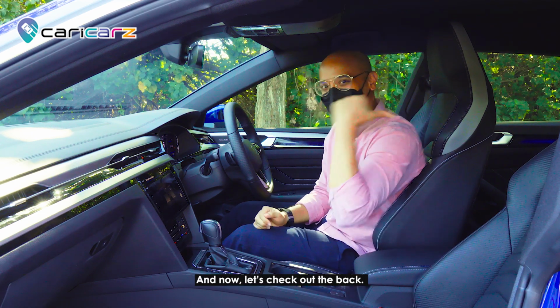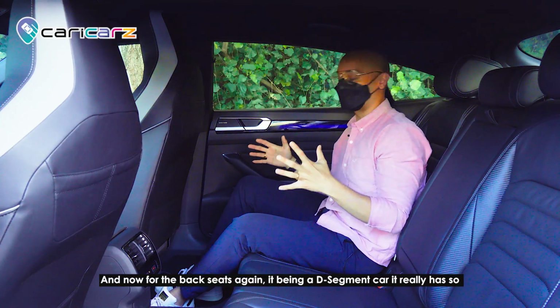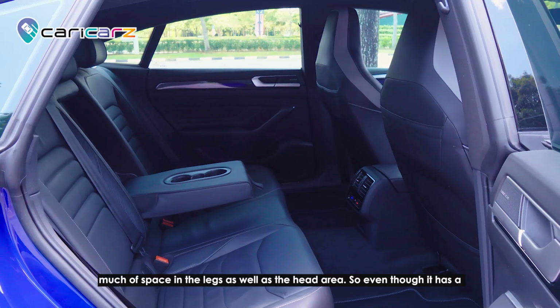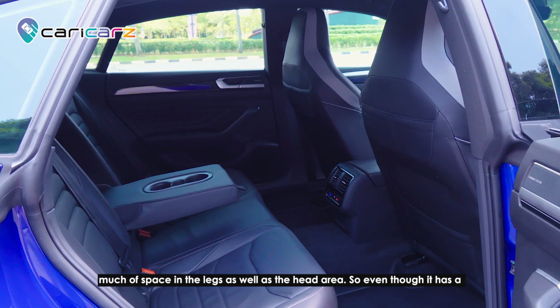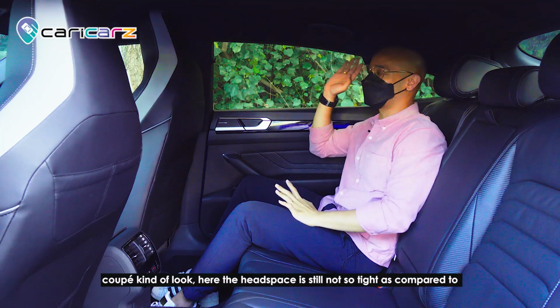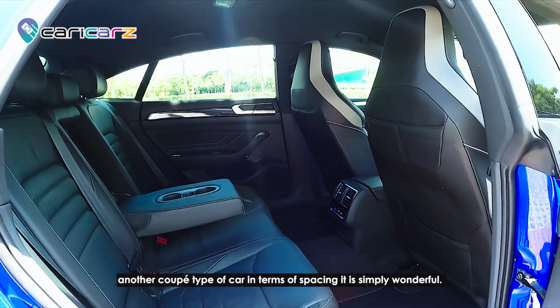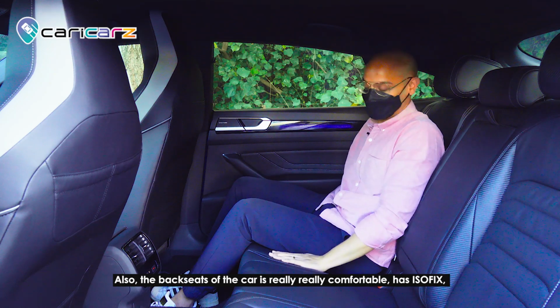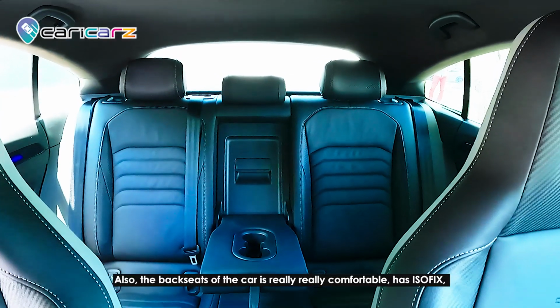And now let's check out the back. For the back seats, again, it being a D segment car, it really has so much space in the legs as well as the head area. So even though it has a coupe kind of look, the headspace is still not so tight as compared to another coupe type of car. In terms of spacing, it is simply wonderful. Also, the back seats of the car are really comfortable.